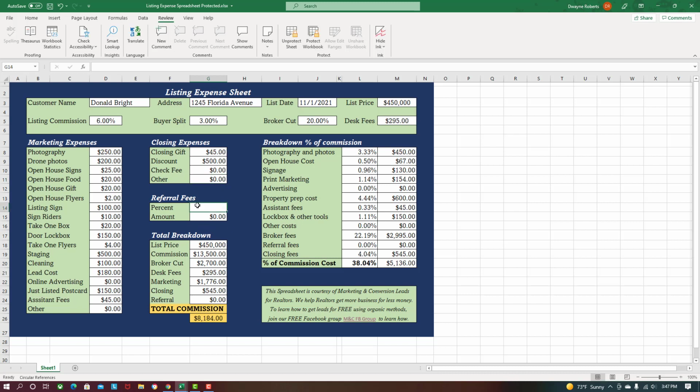Now, in the event that this was a referral, say from another agent or another platform like OpCity or something, you would put that here. I'm going to complete this demonstration first, and then we're going to go back and pretend that it was a referral. So now you've got everything entered in, so let's go look at the total breakdown.